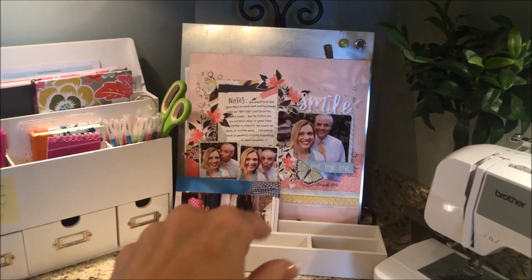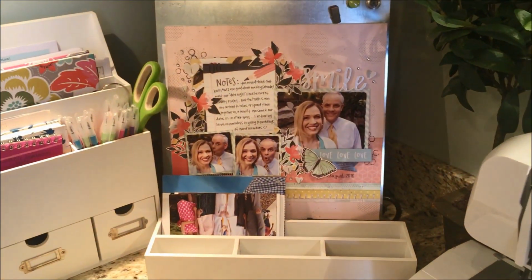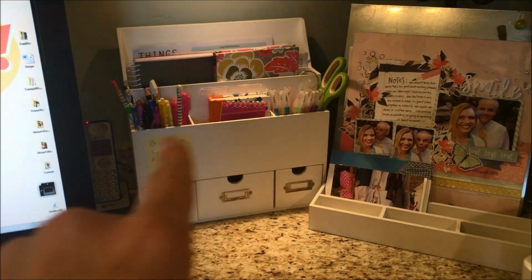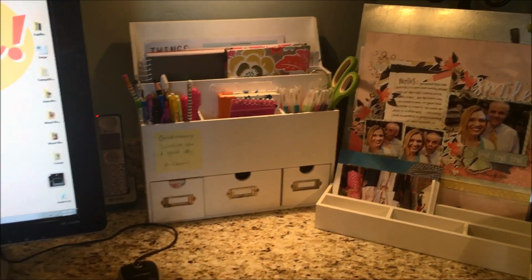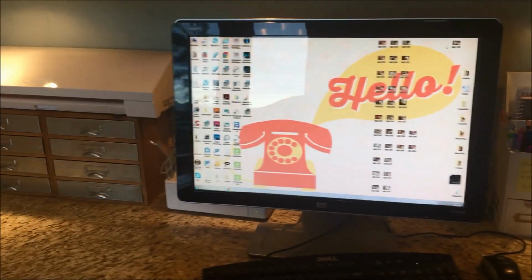My current layouts that I've completed, I just kind of stack here and display them and then put them away in my albums as I get more. This is a little recollections holder that just holds some pens and scissors and things, and then a couple of notepads that I use to keep track of my supplies as I'm working, so I can list those as I blog. I have a phone back here, and then my computer.